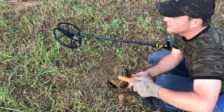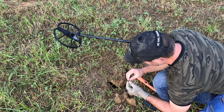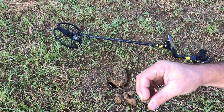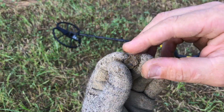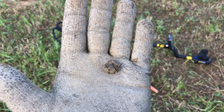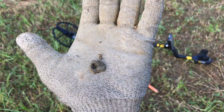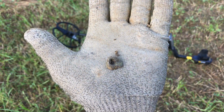Everything's kind of stuck together. It's a fired modern bullet's what that is. Won't clean it off a whole lot. Looks like a 243 maybe, the base of it. But you can see it's all mushroomed out, and that's what they're designed to do. The copper jacket comes off the lead part.